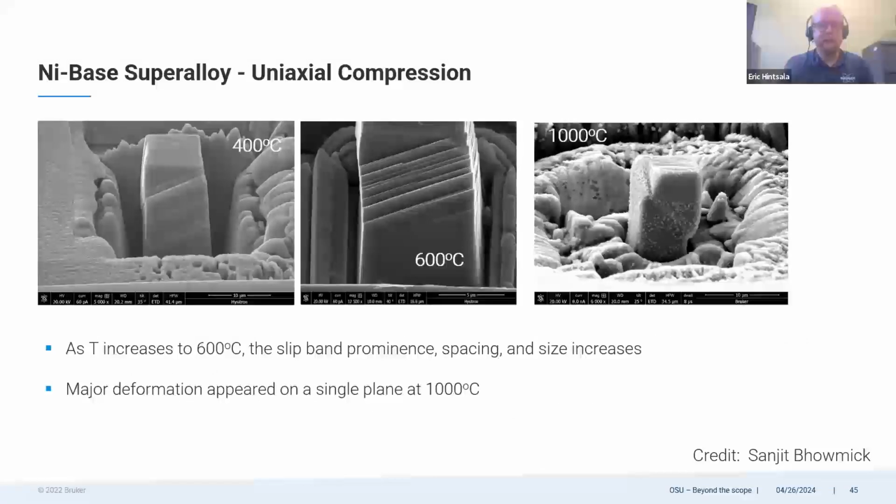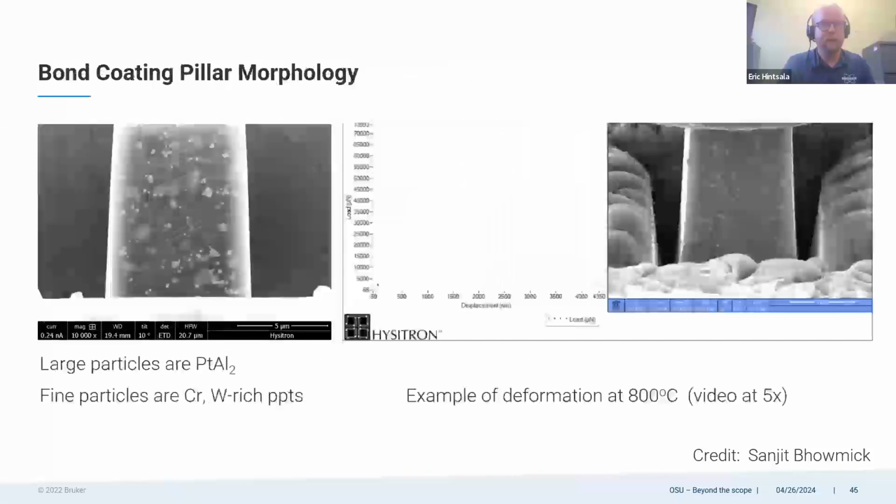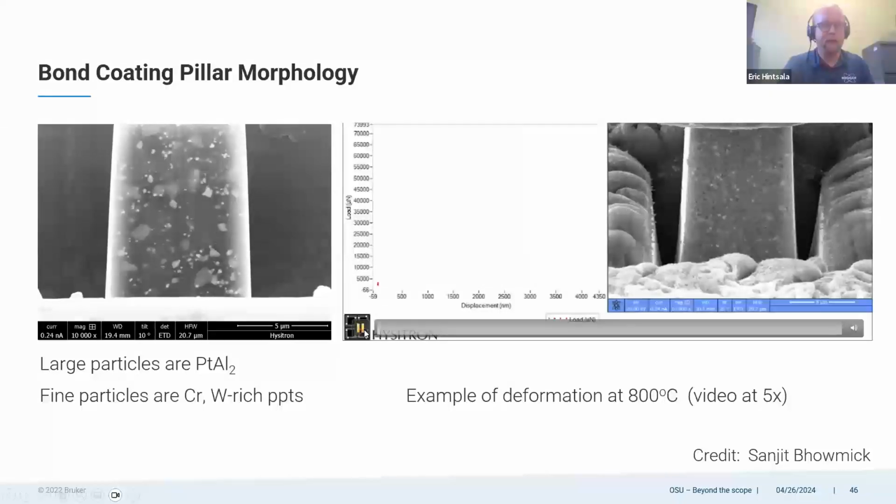And so as a function of temperature in the nickel superalloy, you can see that it's ductile at all temperatures, which is roughly what you'd expect. There is some difference in how the slip steps are arranged on the pillar surface as you go up in temperature. They're becoming more concentrated at higher temperatures, which is interesting. But overall the deformation mechanism is not changing, which is not the same when you talk about this bond coating pillar.